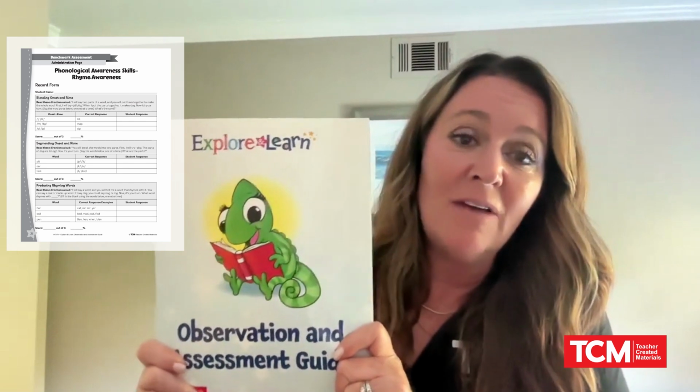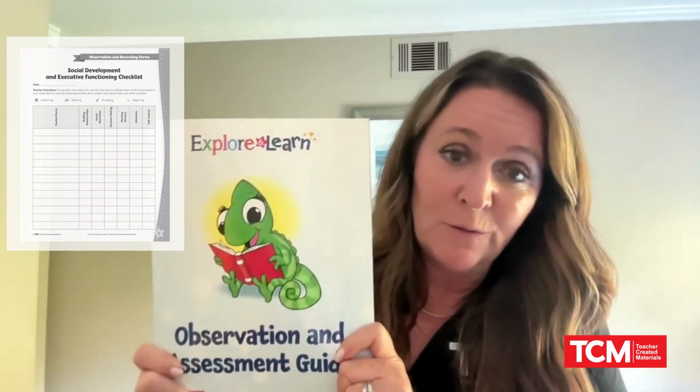But in addition to that, there are observational recording forms within each of the learning blocks that provide rubrics to see how students are progressing throughout the year. So, in addition to all of that, also with the comprehensive curriculum program comes digital manipulatives that really support and enhance the learning and allow students in a really fun way to practice their fine motor skills.